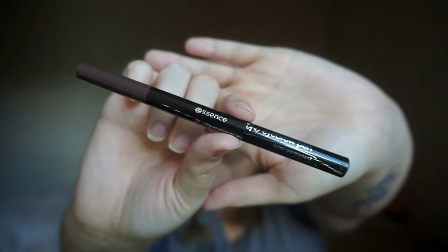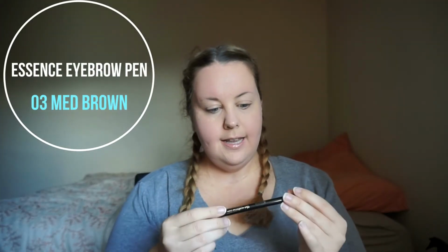So I have another one I'm going to use. This is the Eyebrow Pen from Essence, and it is a semi-permanent eyebrow pen. Now you can just use makeup wipe removers to remove this, but I thought, let's give it a try. I'm kind of scared, but this is in the shade medium brown.